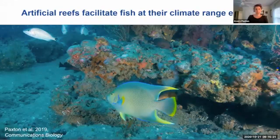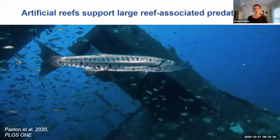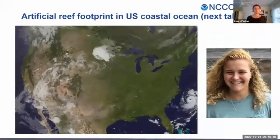Some of the things that we have found related to the function of these artificial reefs is that they can facilitate fish such as tropical species and subtropical species that are at the edge of their climate ranges. We've also found that artificial reefs can support large reef-associated predators, especially those that like to hang out in the water column and are more transiently associated with these structures, like barracuda, mackerel, jacks, and some sharks. These field-based studies were conducted at a more localized environment. The two that I just spoke about were conducted off North Carolina in the Southeast US.